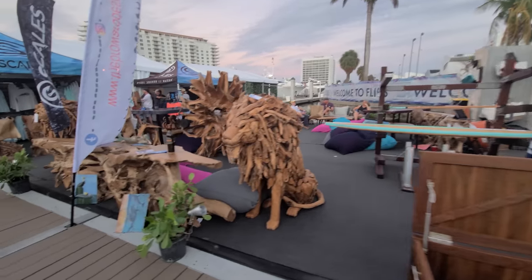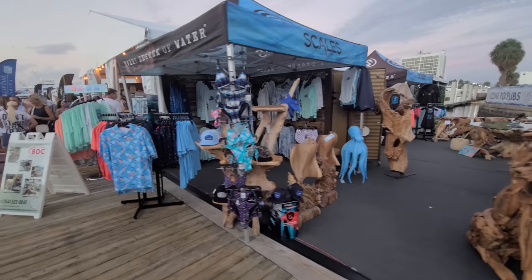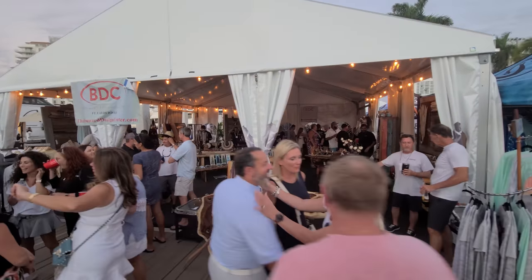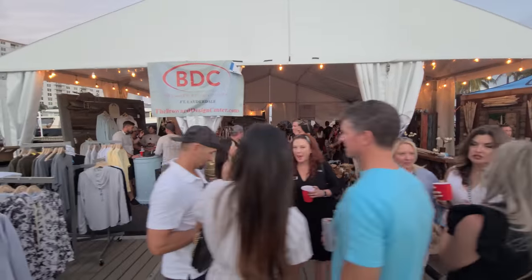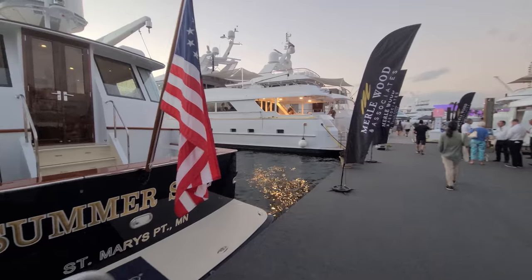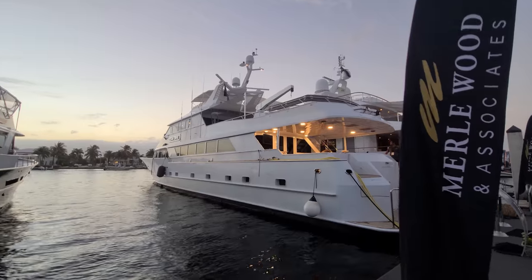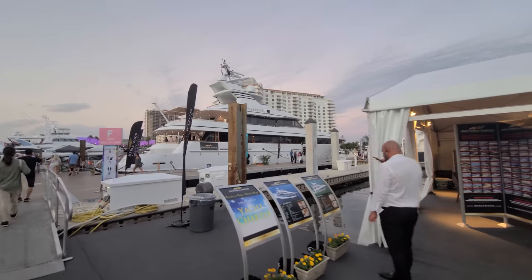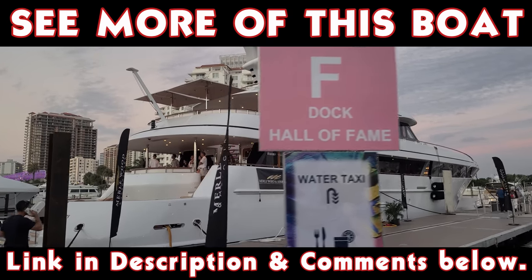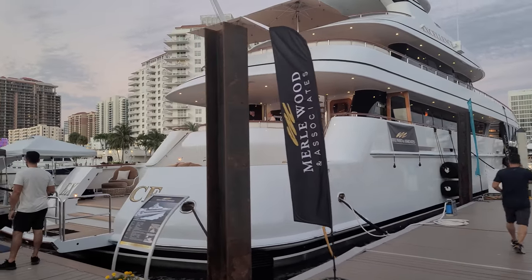I always like passing by this beautiful woodwork each time. Broward Design Center, I believe it's called. Yep. Looks like they're having a bit of a reception over there. Okay, we're getting closer to Dennison and the north side of the show. This is called the Ocean Drive. Excellent, so we just toured that also at Palm Beach Boat Show. Take a look, full tour inside the Excellence, given by the captain himself. Lovely boat with an interesting connection to racing.